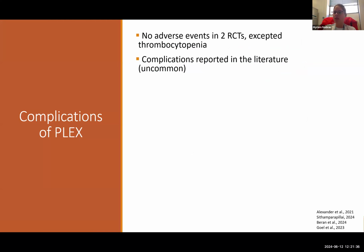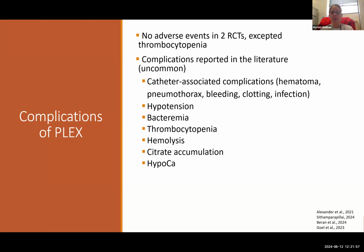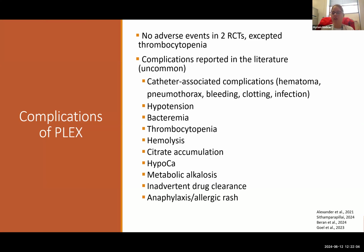If we look at the two RCTs that exist in the literature, they do not seem to have a lot of adverse events, except for thrombocytopenia. However, there are many complications that have been reported in the literature. There are the classic catheter-associated complications, hypotension, bacteremia, thrombocytopenia, hemolysis, citrate accumulation with hypocalcemia, metabolic alkalosis, inadvertent drug clearance, anaphylactic and allergic rash, respiratory distress, and tachycardia.